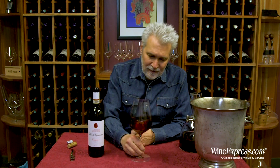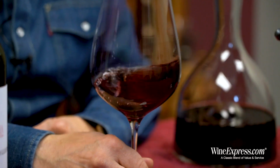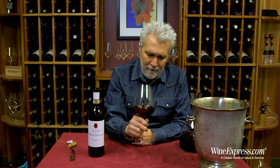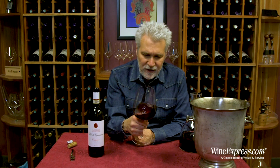They age it for 12 months. They use both the small barriques and the large barrels. So, a Super Tuscan with a DOCG.